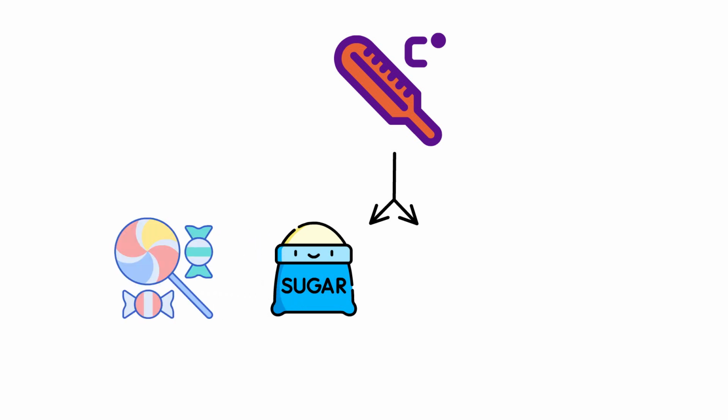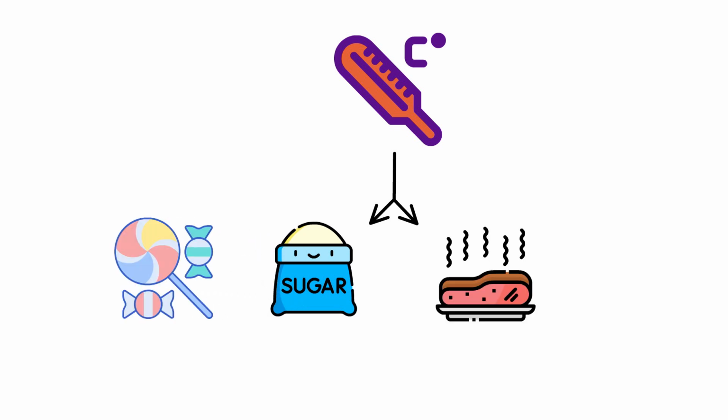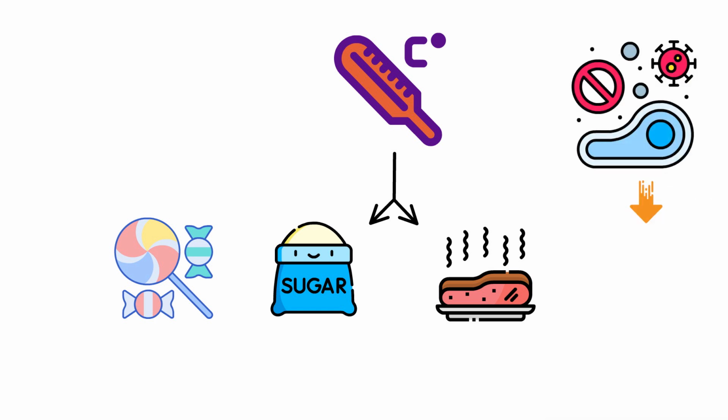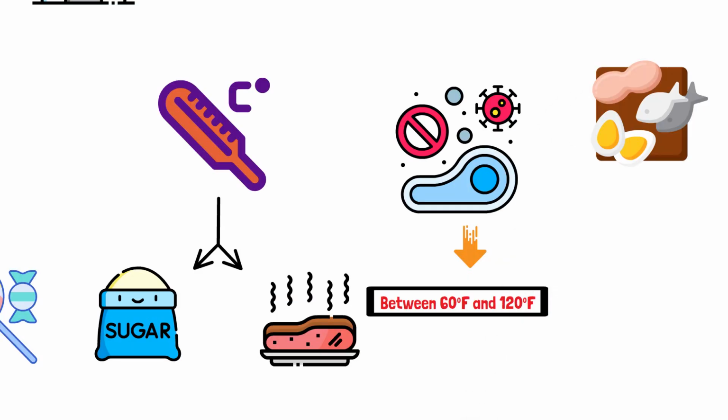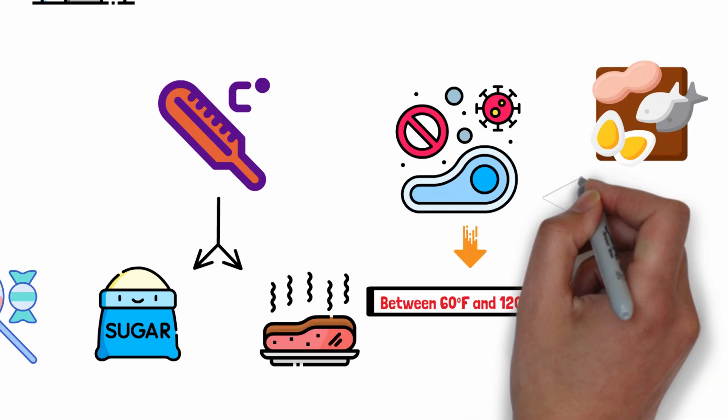Simultaneously, in cooking, it's essential for ensuring meats are cooked to the desired doneness, helping to avoid conditions where bacteria, which thrive between 60°F and 120°F, especially in protein-rich foods with moisture and a neutral pH, could proliferate.